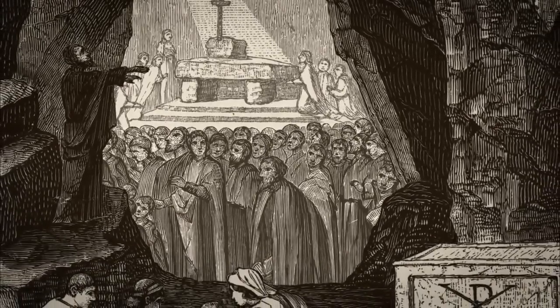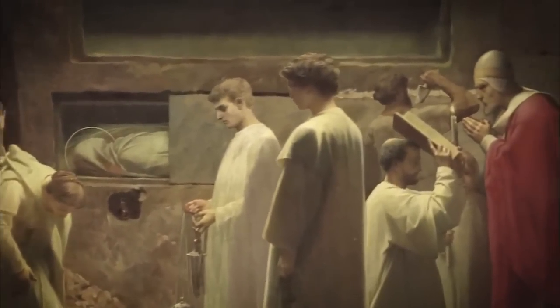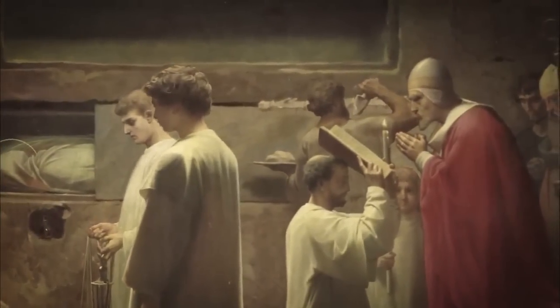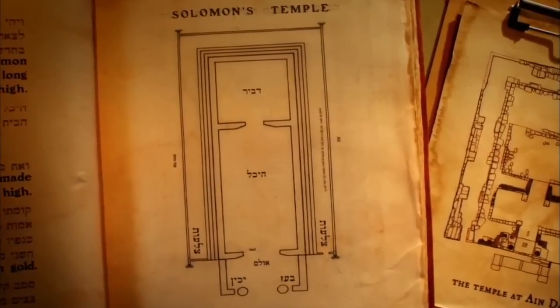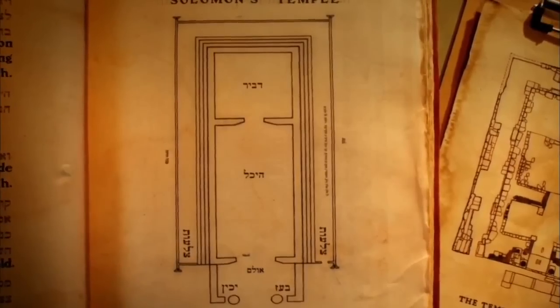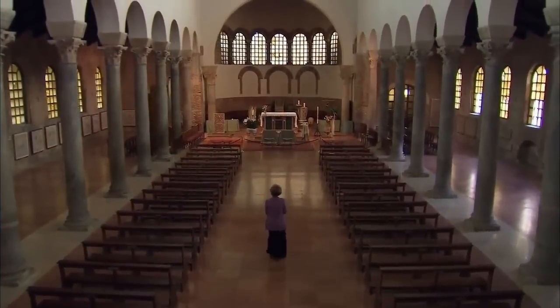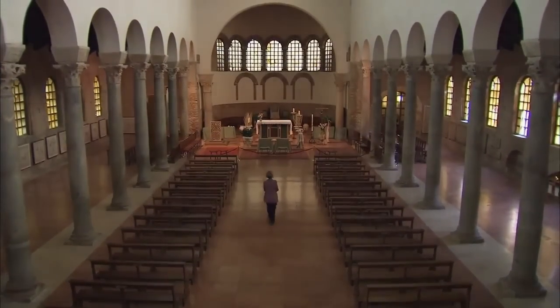Christianity had been an underground cult, and Christians persecuted. But when Christianity becomes the official religion of the Roman Empire, Christians face a different problem. What should a church look like? Early church builders looked at biblical prototypes, like the Temple of Solomon described in the Hebrew Bible. But it's actually a secular Roman building that is adapted for early Christian use.